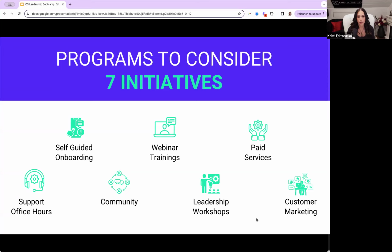Then there's this notion of community. I don't know if your customers are saying this or if they want this, but I will tell you thematically, one of the things that came back is that my customers want to be connected with other customers. They want to be connected with their peers, with their colleagues. They want to share ideas. They want to come together in a forum that allows them to engage conversationally, ask questions, tackle things together, have a laugh, solve a problem, celebrate a win.